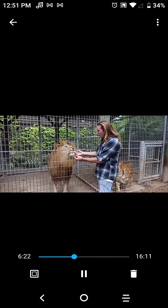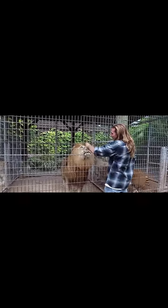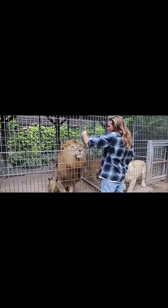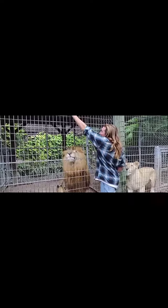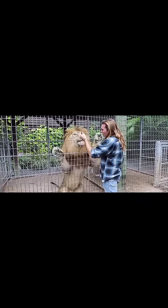Zulu is our beautiful male lion in this tribe. Zulu, can you come up? Up, up, up. He's thinking about it. Well, you don't want to do it? Come on. Let's go. Look how big he is. Oh, and there we go.